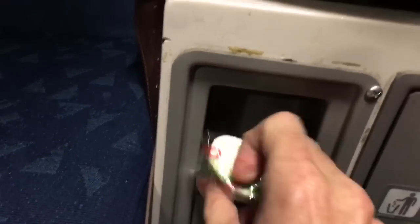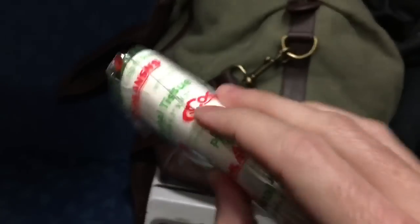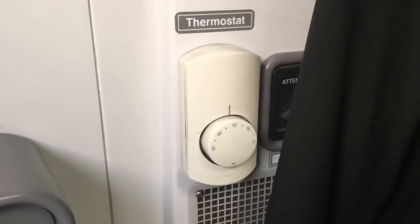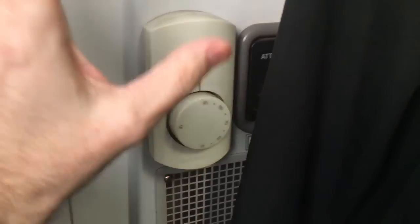Not showering for a day and change on a train makes you feel all oogie. I'm definitely feeling it. This is personal toilet tissue. Use as you please. There's a thermostat, but it does absolutely nothing at all. Nothing.